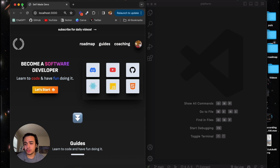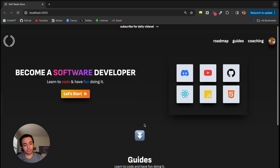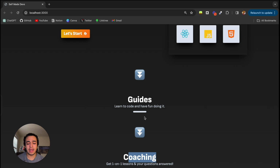So, as per usual, this is what the site looks like. I changed some things up. Most recently, the button color, which is more of a gradient yellowish color. We added the blue, the pink, and stuff like that. Makes it look vibrant. You know what I mean? Next, we got the guides, coaching, and that's all we have so far. So I think we're gonna add the stuff here for the landing page.